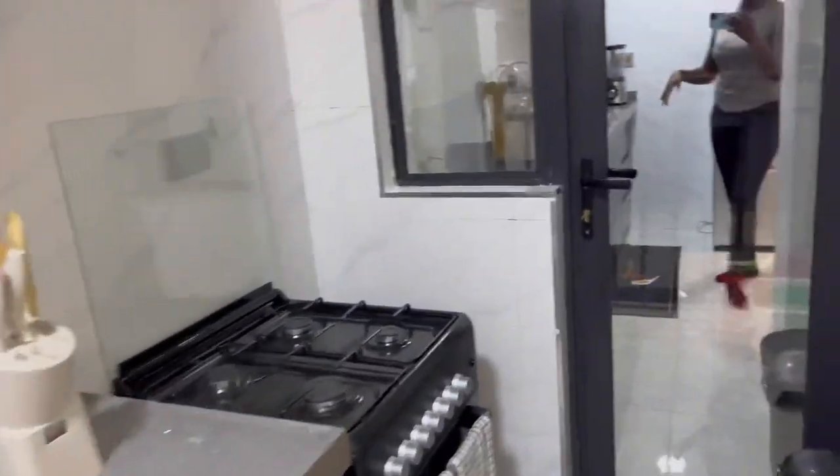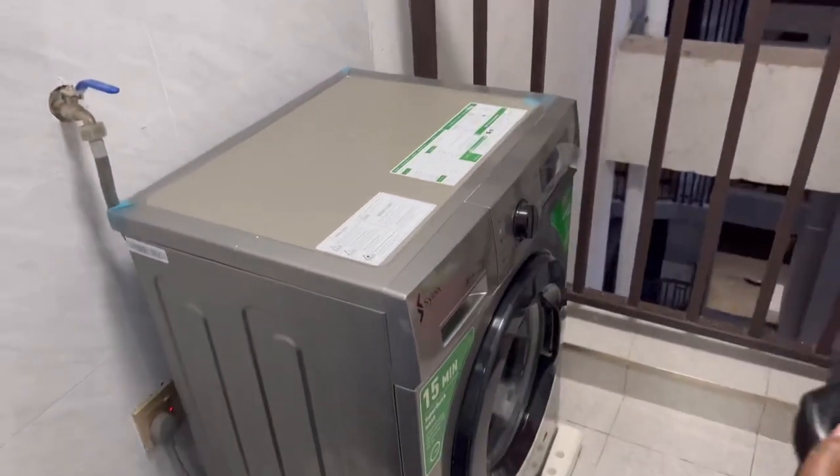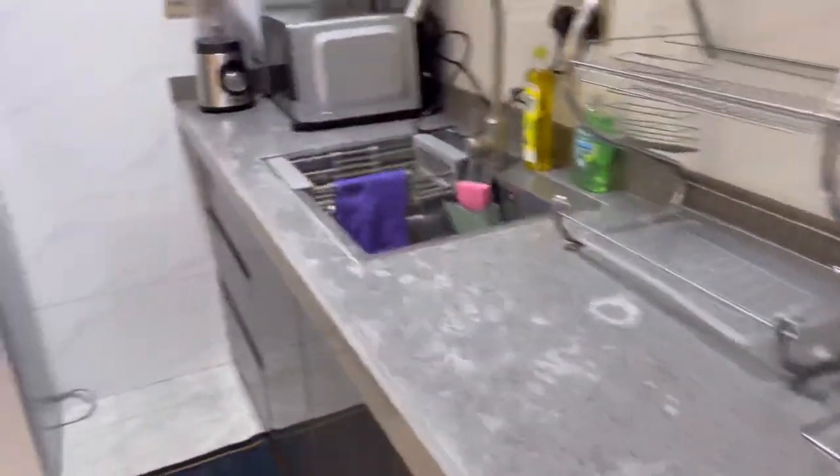Connecting to the kitchen, right here we have the dustbin. Out here we have the washing machine. Your gas is out here. I'm just cleaning stuff. So yeah, that's how the kitchen looks.